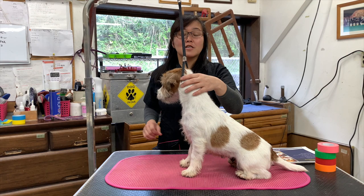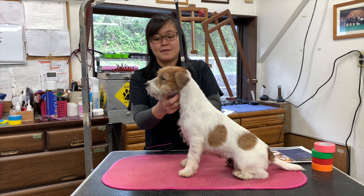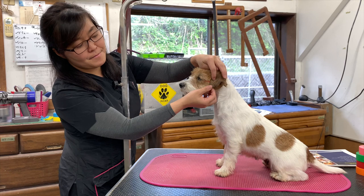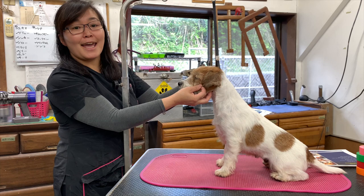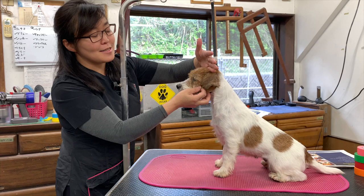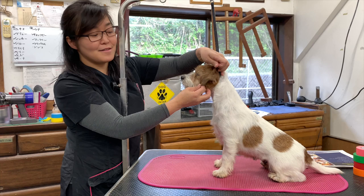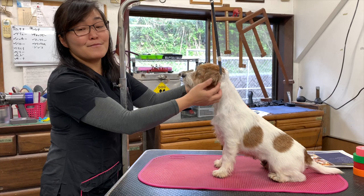So, this is another wrong example of the ears. Her ear is definitely bigger and longer than the eye corner. See? Can you see it? So again, a big and houndish ear, and this ear set is lower than the skull. The skull level is this, but a high ear set is this. So this is a low ear set and a little bit big ear. This is wrong. The breed doesn't accept the big and houndish ear.